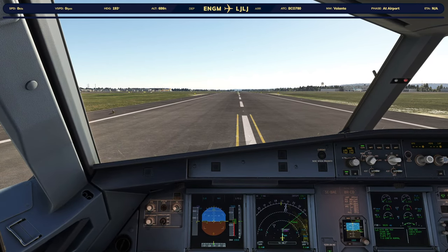Nordic 54 Tango Juliet, runway 1 on your left, cleared for takeoff, wind 240 degrees, 9 knots.